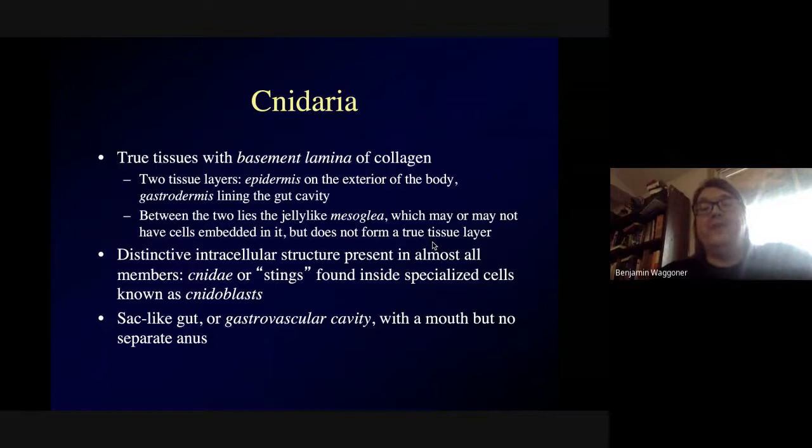Since there's water filling the gut, they may be able to do gas exchange as well. And that sac-like but often branching gut is called the gastrovascular cavity. And we still say it's sac-like because even though it may have all of these branches, there's still only one way. The way out is the same as the way in. It's still basically a bag, albeit sometimes a very fancy bag.